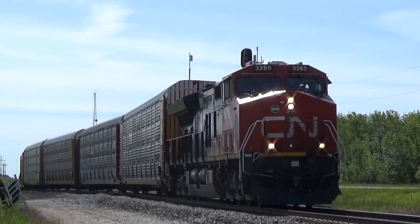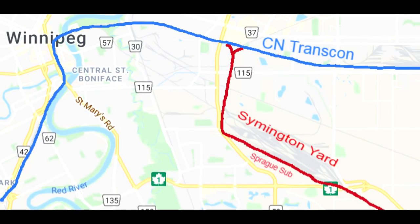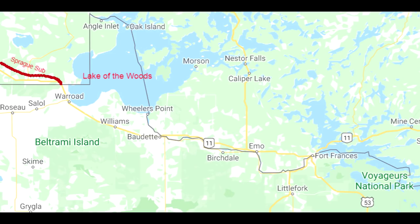The Sprague Subdivision's western end is at Symington Yard in Winnipeg, the largest rail yard in Canada. Here it connects with the rest of CN's system, joining with their Transcon route. The Sprague Sub moves southeast through Manitoba, but eventually it meets a geographical foe, Lake of the Woods. Now, I'm sure if CN could have it their way, the Sprague Sub would stay on the Canadian side of the lake, connecting with the Rainy Sub in Fort Francis, Ontario.